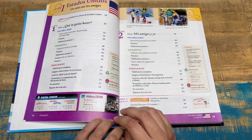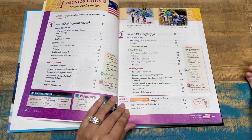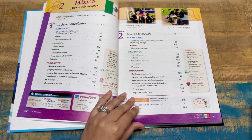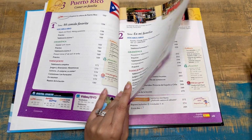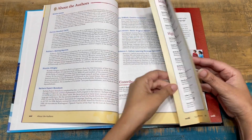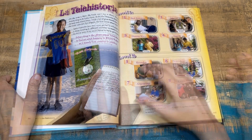So you have the lessons, and then you have units. You have La Cultura, where you're going to be learning about certain celebrations and things like that as you go through different parts of the world. I love the integration of learning the culture at the same time as the language, and the pronunciation guide and all that. Again, this is a textbook form, so you're going to have all that mumbo jumbo you always get in the front.